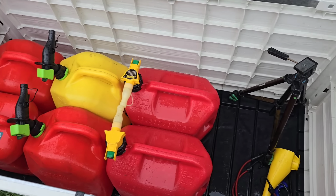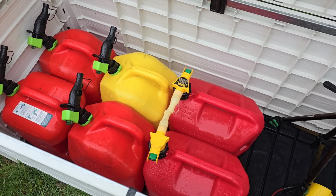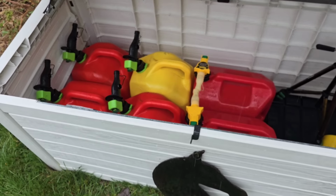Slugs seem to be attracted to fuel. I know a lot of insects are attracted to fuel. Certain spiders are attracted to fuel. Don't know why. They just like huffing that stuff. But they cleaned up really nicely.